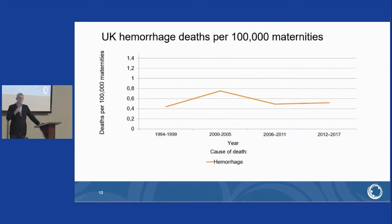And one thing people worry about is you're using all this heparin. Could there be more hemorrhage? Could there be risk from hemorrhage? I know there's a new study out that says maybe yes. But if you look at the data in the UK, over the same time period, no increase in maternal mortality from hemorrhage. So when we compare these numbers to the numbers in the US, where we don't use a lot of heparin, the mortality from hemorrhage in the UK is about a third what it is in the US. And as you can see with this figure, pretty stable over time.